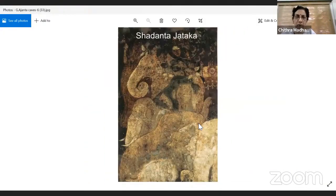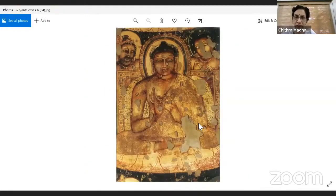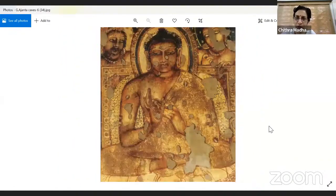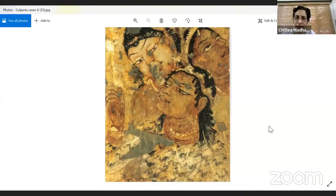Show you some of the paintings. Very, very lifelike. They are from various Jatakas also. Look at Buddha over here. Look at the bolster, the cushion which he's resting on. Even the design on the cushion, you can still see today.